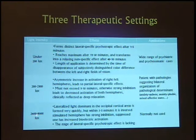Then when you go into very high intensities, relatively speaking, up to 8,000 lux, lateral effect forms very quickly. But another strange phenomenon, he sees that after 3-5 minutes, it is inverted. The stimulated hemisphere has a strong inhibition, the suppressed hemisphere has increased electrical activation. So there again, the brain reacts to the strong stimuli. Not only does it stop perceiving a difference, but it actually inverts the perception. So he normally doesn't use these strong light levels because he finds that the lateral specific psychotropic effect is lost.